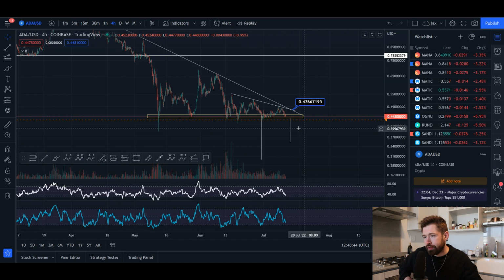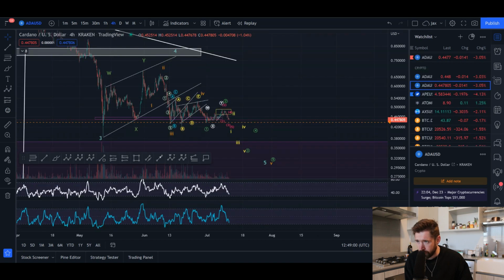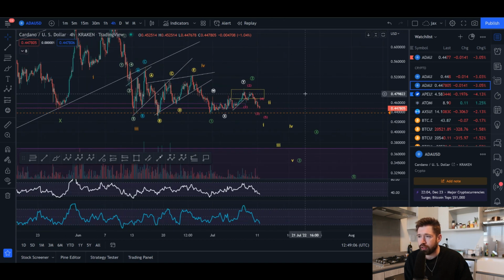So as you can see, price is really starting to squeeze into the apex. So I do think a break is coming relatively soon for ADA. I think more potential is to the downside just due to the wave count. And we do have this bearish descending triangle plus this potential head and shoulders pattern. And in the short term here, I do think we are starting a five-wave move to the downside to complete that wave one. And we may be looking at the completion.